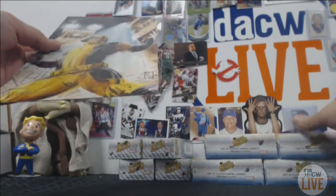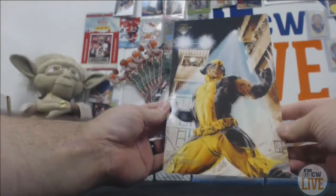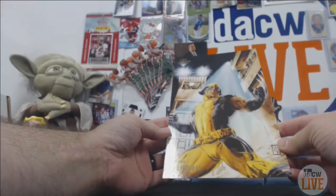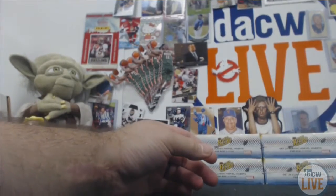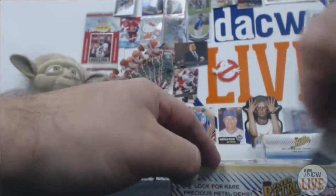Oh, this is cool. A Wolverine print, which I get to keep. No, we'll random this off. Someone on the break will get that. That's awesome, Wolverine. So we gotta add that to the old random there.